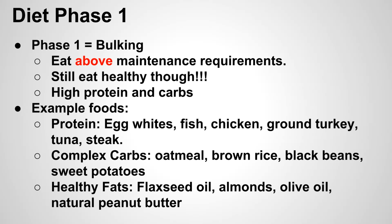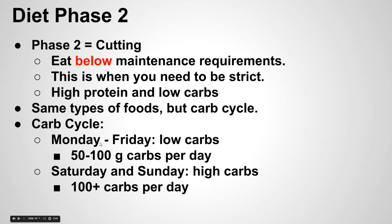All right. And the third category is fats. This is kind of up to you based on your own personal taste, but some great options are flaxseed oil, almonds, a lot of different types of nuts. Almonds are my personal favorite, so I included them in this list. Olive oil and some peanut butter. So, making different combinations of all these types of foods should keep you, hopefully, from getting too bored with any specific type of meal.